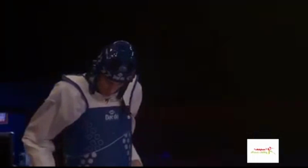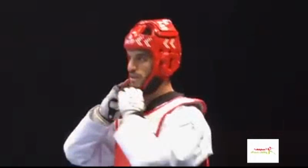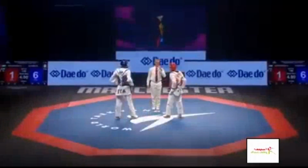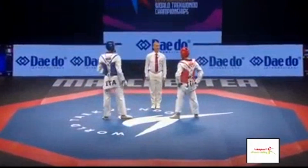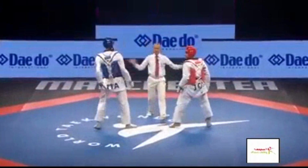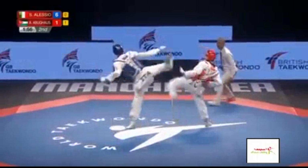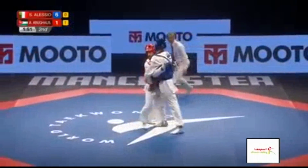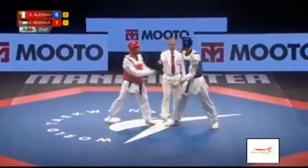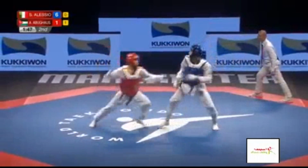Here we go, second round. 6-1 in favour of the taller Italian in blue, Ahmad Abagosh. The proverbial mountain to climb now. Well, he's got the spinning skills, but we did say that Alessio looked very focused on the way in. Good front leg again from the big man in blue. Abagosh has a little concerned look at the scoreboard. 7 points of a distance.